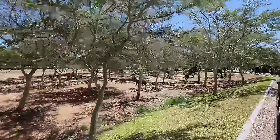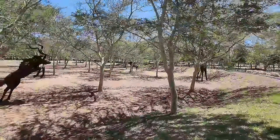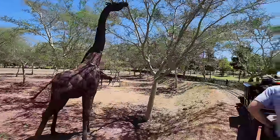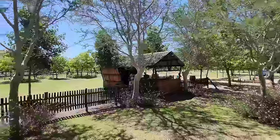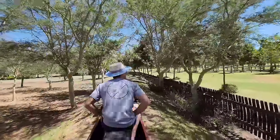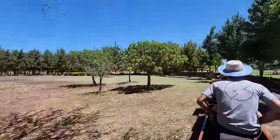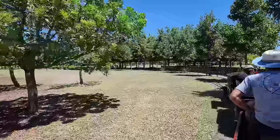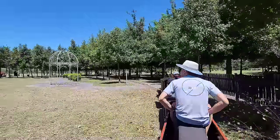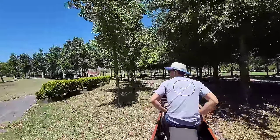That's the antelope, kudus, sable. I don't know what this one is, maybe an impala, giraffe. More people coming in. I am seriously impressed. I am going to be speaking to the mastermind behind all of this, Andries.